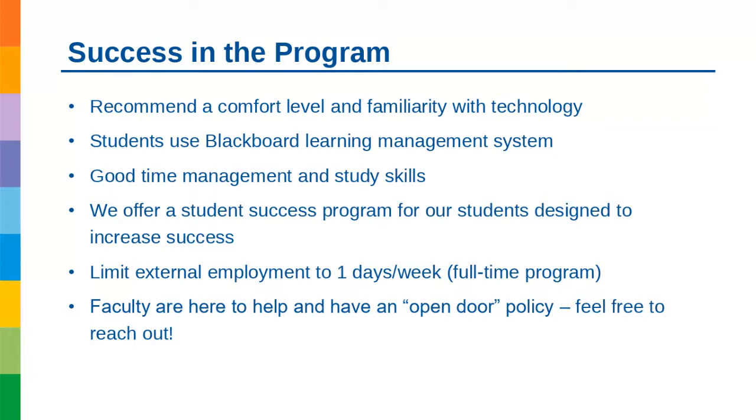We also recommend very highly that if you're planning to work as a PSW, you limit external employment to 1 day a week, which is 8 hours per week, as our program is a full-time program and we're expecting all our students to study full-time and work part-time. And the faculty that are teaching this program are here to help, and they have an open door policy. So feel free to reach out to me or any of your other faculty who are teaching the courses in case you have any questions.